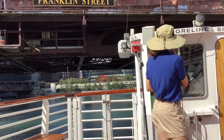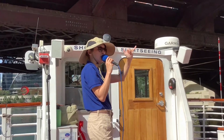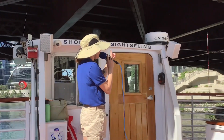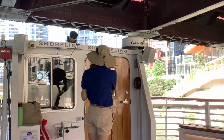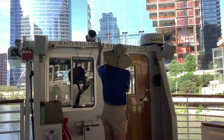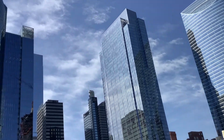Here we are now. We are in the Y-shaped intersection of the river. This is called Wolf Point. This is where the main branch, the north branch, and the south branch of the Chicago River meet. Now in front of us, you'll see several blue skyscrapers and some construction here. So all of these guys are brand new.